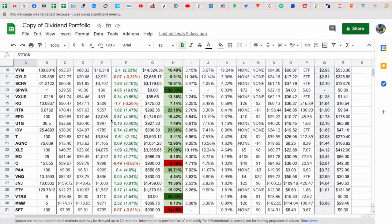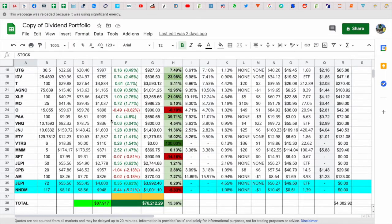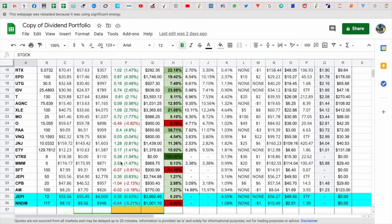Okay, so here we are. This is my whole portfolio. This is the new sheet that I made. And you can see something here. This light blue is new. And so what is this new light blue?